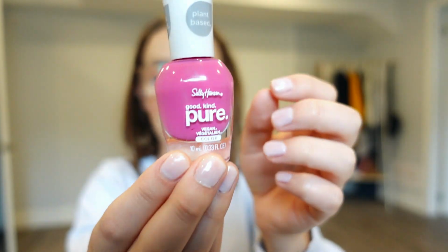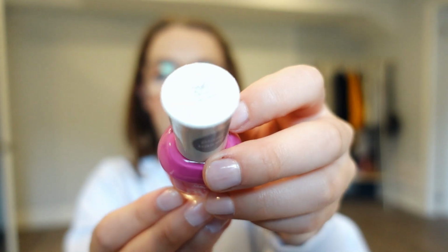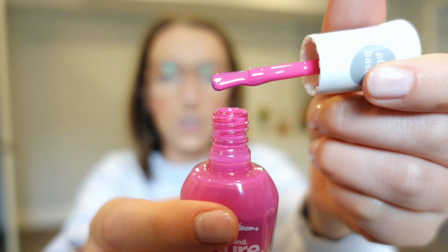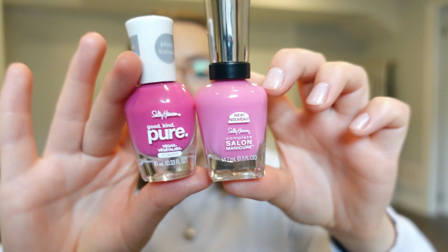The next color I got is another Sally Hansen. It's their vegan polish in 290 Peony Pink. Sorry, Peony Origins. There we go, Peony Origins. And this one I could see on both my hands and my toes, but I was particularly envisioning this on my feet. I haven't put any polish on my toes yet this year, and I think this is going to be the first one. I do want to compare these colors because they do look a bit similar, but this one is very much darker.